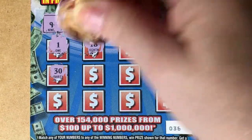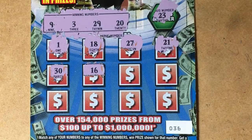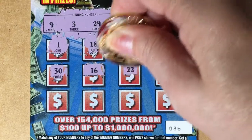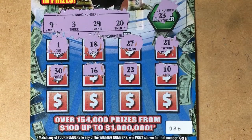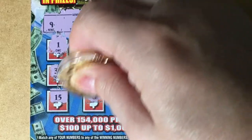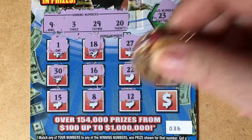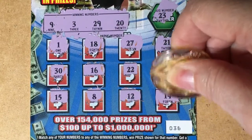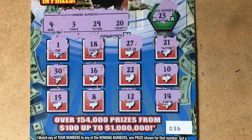A 30. One off again. A 16. A 22. And a 10. Nope. Let's try the bottom row. A 15, an 8, a 12, and a 14. Well, that ticket just dumped on us. That is not a winner.